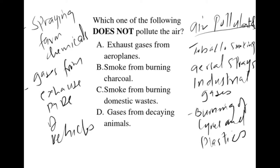Therefore, when we look at the choices that are given, you will find that some of them do not pollute the air. So we have exhaust gases from aeroplanes. All these are gases that are not required in the atmosphere. So once they are added into the environment, they pollute air. Then we have smoke from burning of charcoal. The smoke from the burning of charcoal usually contains other gases like carbon monoxide and carbon dioxide. Excess carbon dioxide in the atmosphere is a pollutant, while carbon monoxide is not part of the gases that are found in the air. Therefore, addition of carbon monoxide pollutes the air.